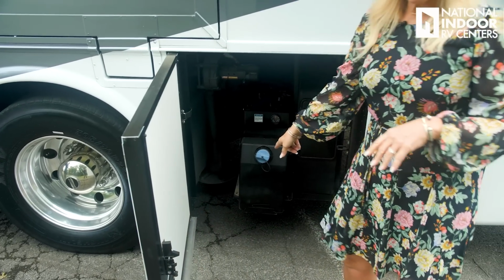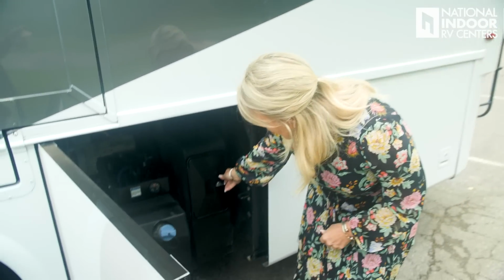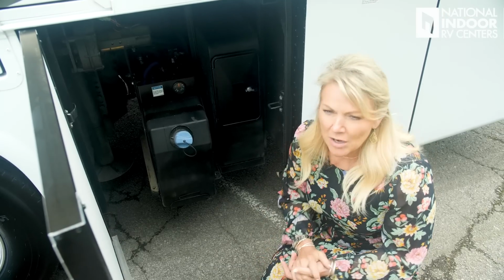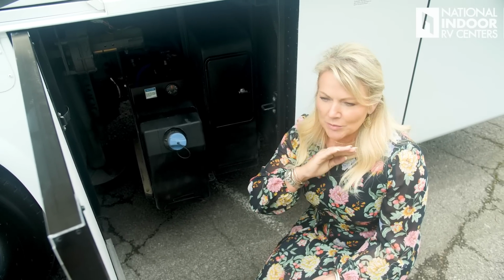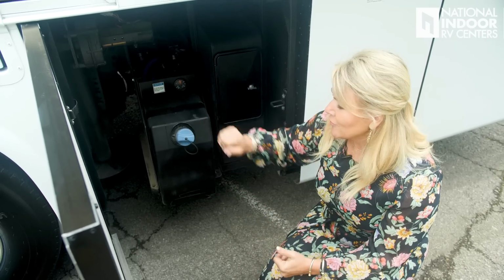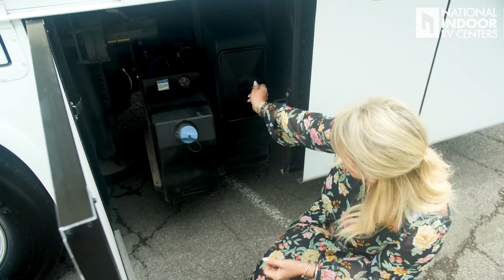Here is our DEF, that's our diesel exhaust fluid, and we fill that here on the passenger side of the coach. And we've got a little gauge here so it will let us know empty, full. We're about halfway full right here. Now one thing that DEF does not like is heat and sunlight. So if you know you're going to be at a park for a long time, you probably don't want to fill that when you're going to be sitting for 3 months. Put in some fresh DEF, and it does have a shelf life of about 1 year.